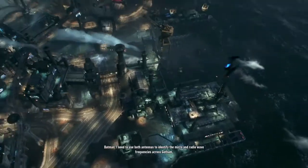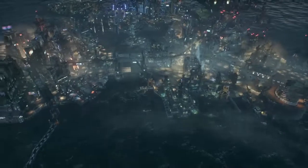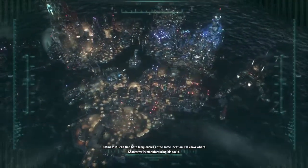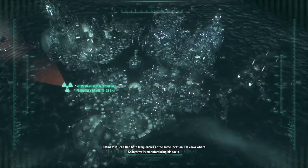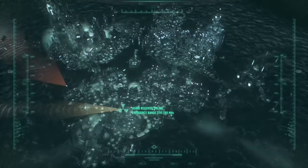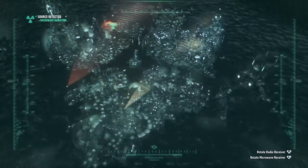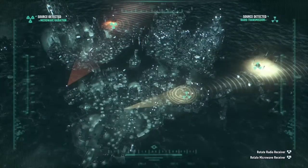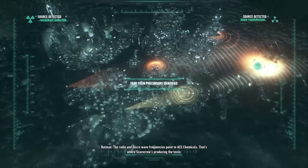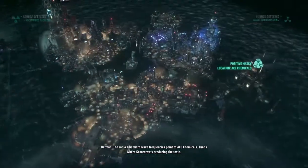I need to use both antennas to identify the micro and radio wave frequencies across Gotham. If I can find both frequencies at the same location, I'll know where Scarecrow is manufacturing his toxin. Radio and microwave frequencies point to Ace Chemicals. That's where Scarecrow's producing the toxin.